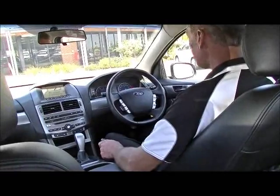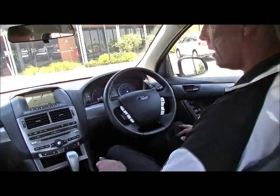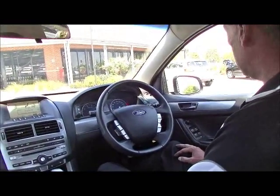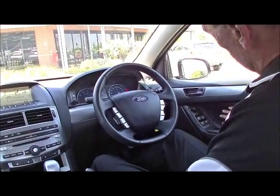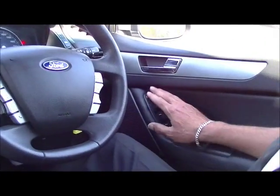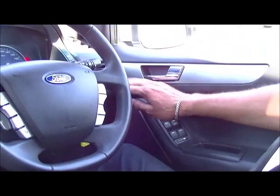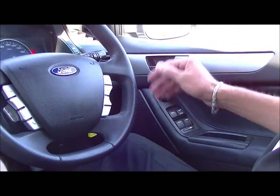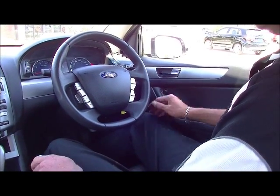Now we move to the interior of the G6 Limited, and there's a lot to like about the interior of the Falcon. Starting on the driver's armrest, you notice leather door trims on this car. All our electrics, windows and mirrors, just at really easy reach. Chrome door handles, inner door handles, just the finish of the interior is in really tidy condition.